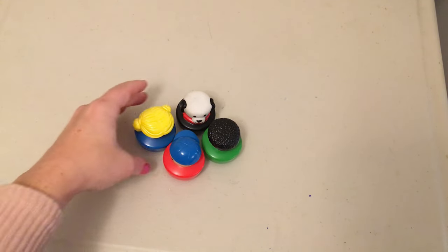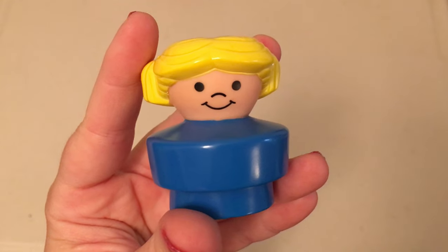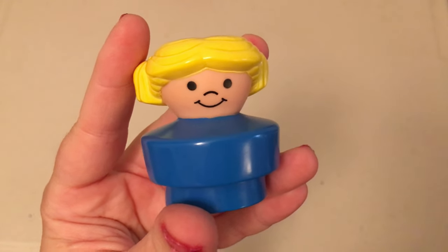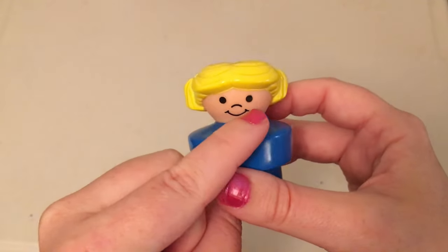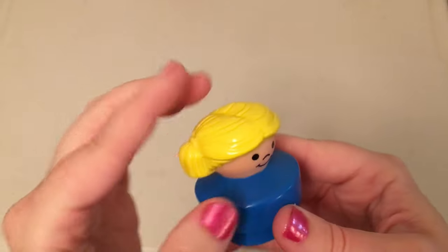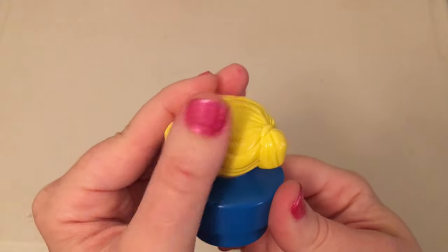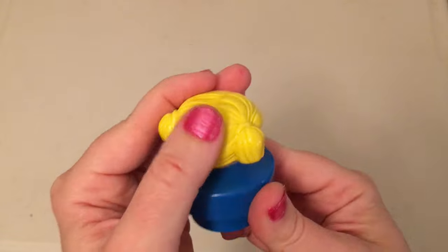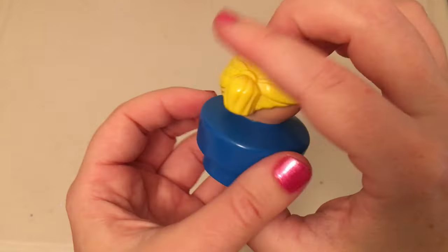Let's take a look at this blue girl over here. This girl is also happy. Do you see her big happy face, her big smile? And she's got blonde hair, which is in pigtails. You see the little pigtails? And there's her little part down the middle of her head. And she's got a blue outfit on.